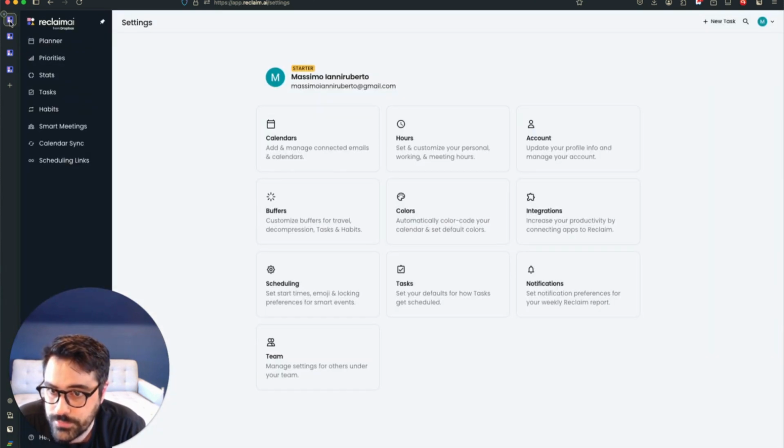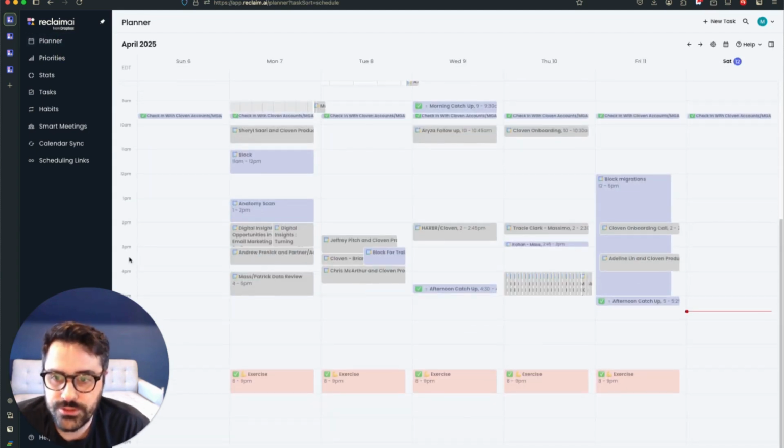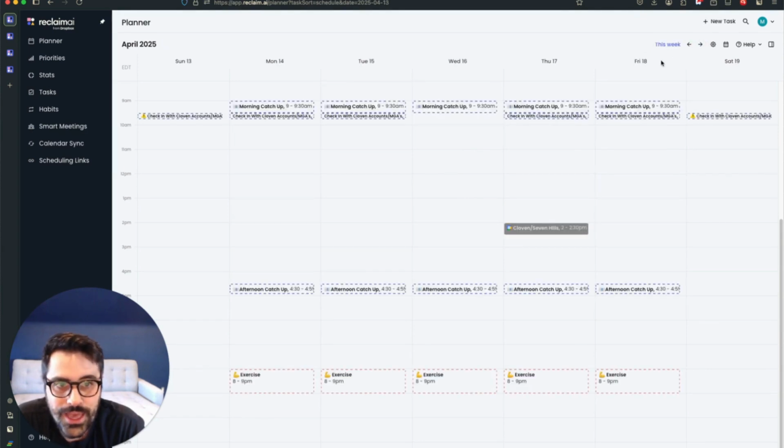So here we go. Here is Reclaim. You can see first and foremost, it shows all of your calendar information. I went to a week where I don't have a lot. I'm actually traveling this week, and so I just have 1 meeting on Thursday. You can see a couple things here. One, it's a calendar view. You can look at this week. You can look at the month.